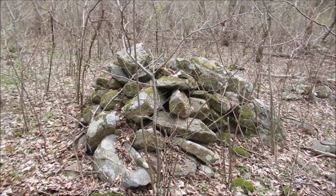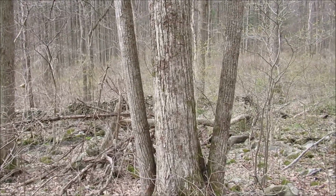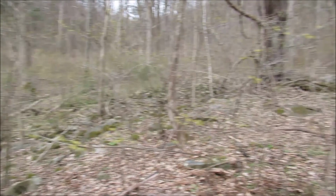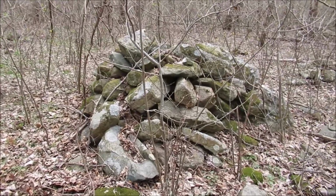Well, this looks like about the end of the rock piles. It ends about where that big wall ends, across the stream. I don't see any more rock piles up this way. So I'm going to mark this one as being maybe the end of the rock piles.